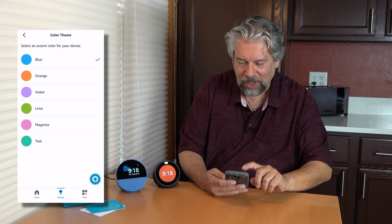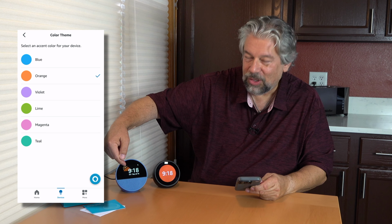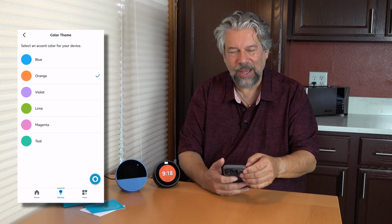This is blue. We can change it to orange to match this one. And really it's just the weather icon that changes, but that's okay because you can sort of pick your favorite color based on the theme. And I should mention, this is blue. It also comes in white and black. I just really thought blue was a nice change from the black unit that I had. And so those are probably the most interesting settings here. There's a lot more you can do in the app, but I'll let you discover that for yourself.